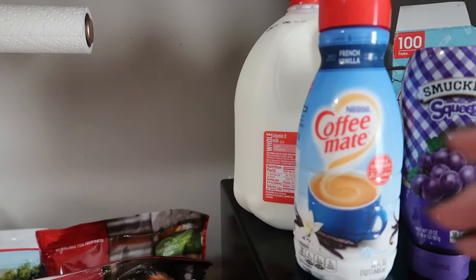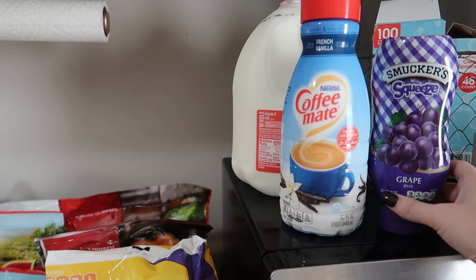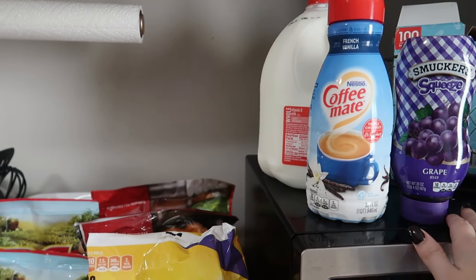I got 1 gallon of milk, some more coffee creamer, and then some grape jelly. We also have some peanut butter already in the pantry so we can do quick PB&Js for the kids.